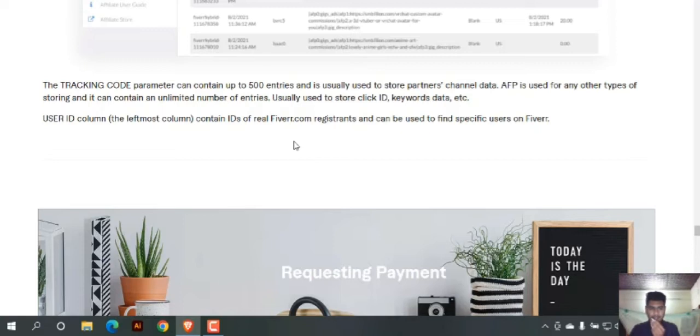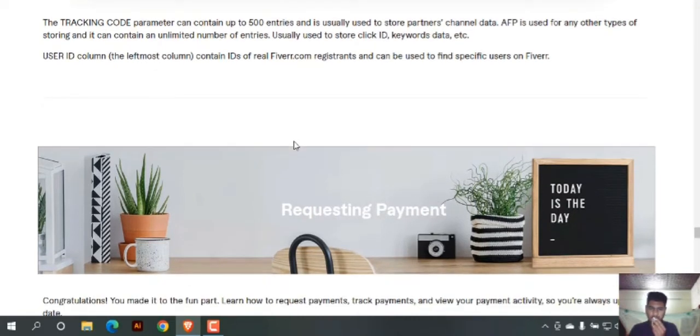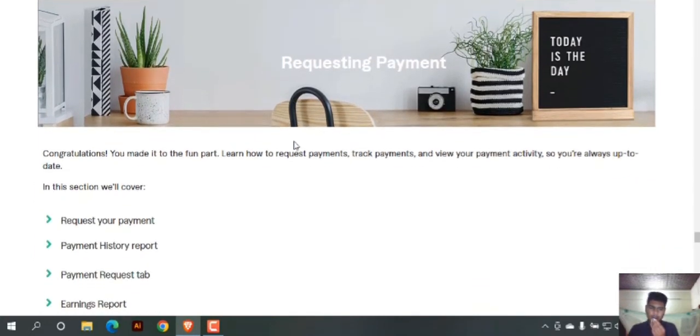The User ID column, the leftmost column, contains the ID of the Fiverr registrant, and can be used to find a specific user on Fiverr when requesting payment.